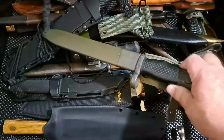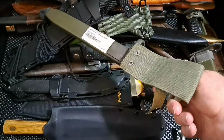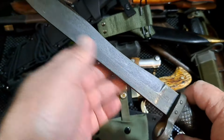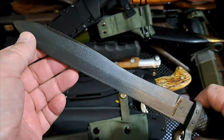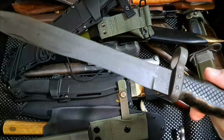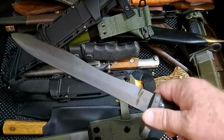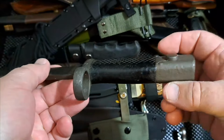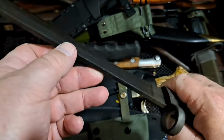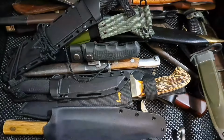This is a CETME bayonet. And this goes on to a vintage 1950s rifle. Wrong. Okay, I just bought this, so it doesn't go on to a rifle I have. This is just one I picked up. Pretty cool knife, has a recurve, pretty interesting. Fairly sharp too, but it goes on to a CETME, which is a Spanish rifle.